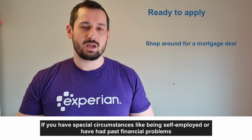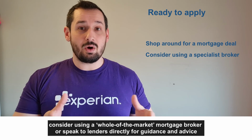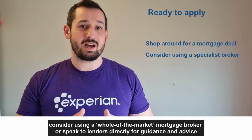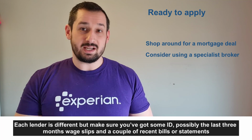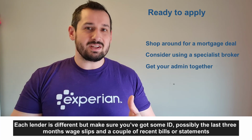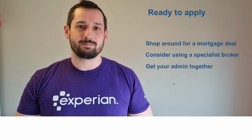But if you do have special circumstances, like being self-employed or have had past financial problems, then consider using a whole-of-market mortgage broker or speak to lenders direct for guidance and advice. And finally, it's a good idea to get your admin together before you apply. Each lender is different, but make sure you've got some ID and possibly the last 3 months of wage slips and a couple of recent bills or statements within the last 3 months.